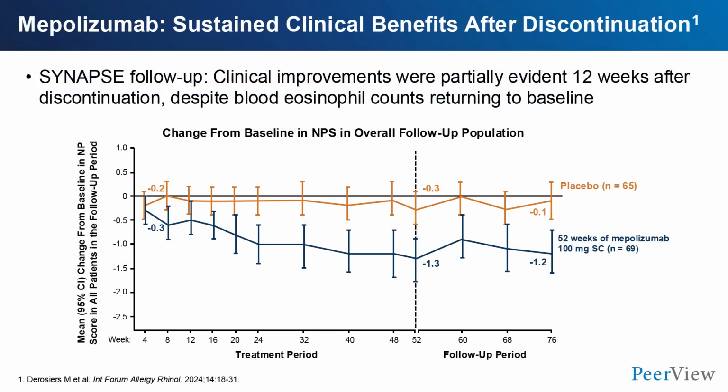This is the other one, mepolizumab. Now, this had a SYNAPSE trial. This is a very large trial. This was the one that's a little bit different because everybody was required to have surgery, sinus surgery, and there is another requirement that it had to be within the last 10 years, and that's really important because sinus surgery has changed a lot within the last 10 years. Techniques, success rates have really evolved, so that sets this apart.